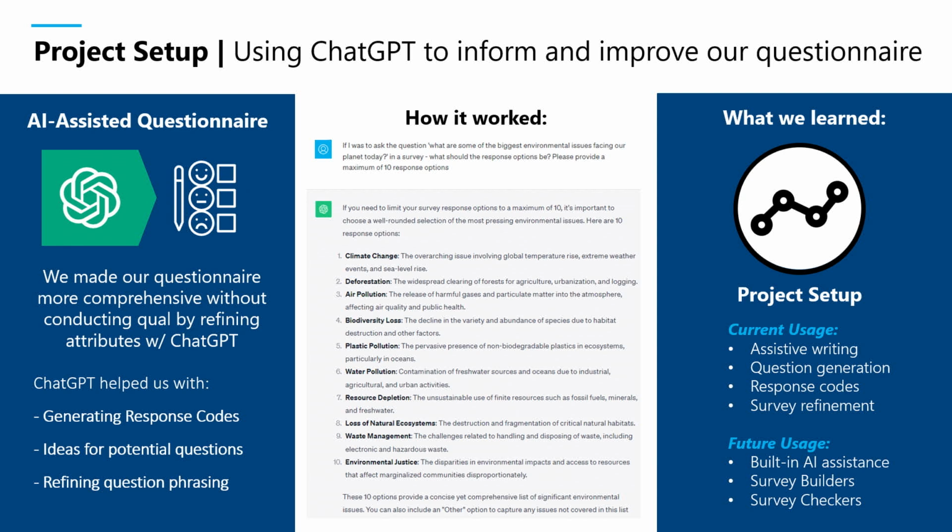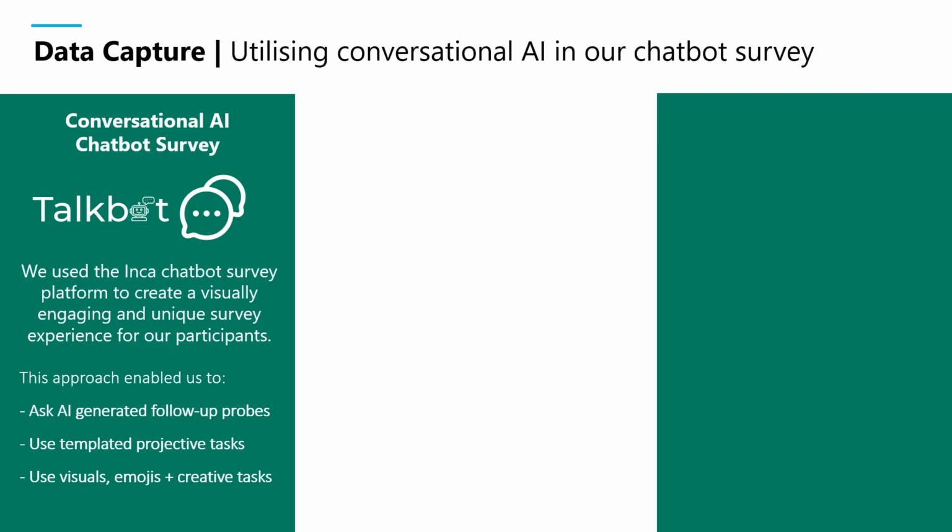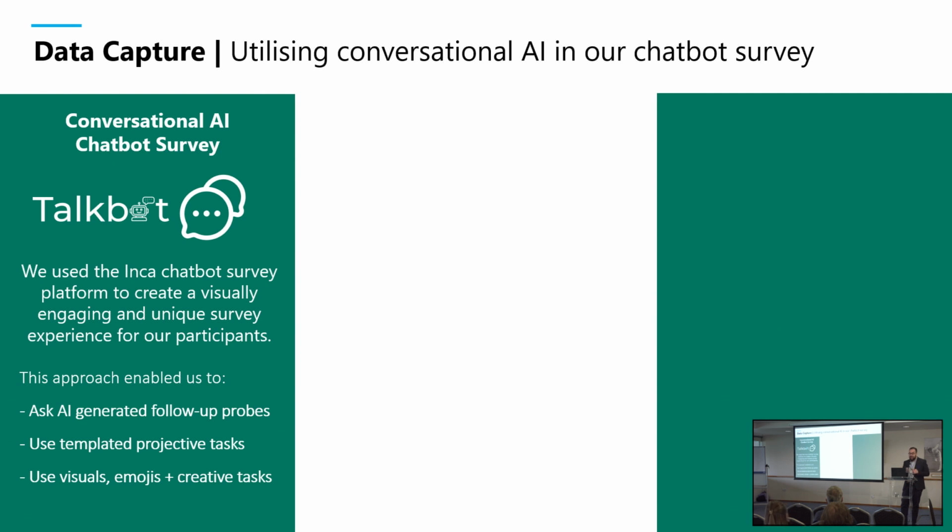for research. At the next stage, we used a conversational AI chatbot survey. So we used the Inca chatbot survey platform to create a really visually engaging and unique survey experience for our participants. This approach enabled us to ask AI-generated follow-up questions after open-ended responses. We were able to use some of the templated projective tasks that were available within the platform, and we used visual emojis and creative interactive tasks that were all possible within the Inca platform.